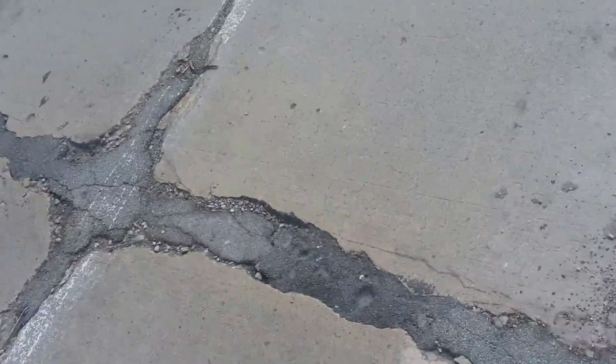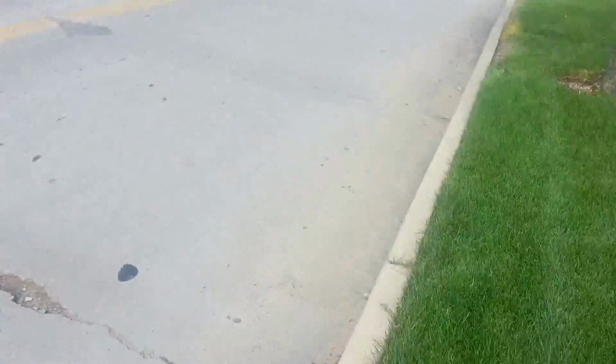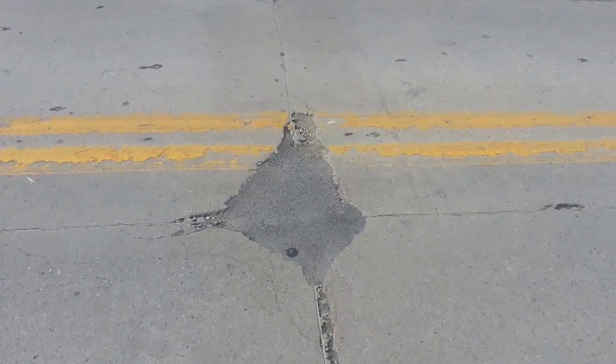You can see right here the patchwork is eroding. Look at this, YouTube. And this is by a hospital, the biggest hospital in the area. You can see where this is eroding away. Right here, it's eroding away. Here's another crappy patch job they did right here that's eroding away.